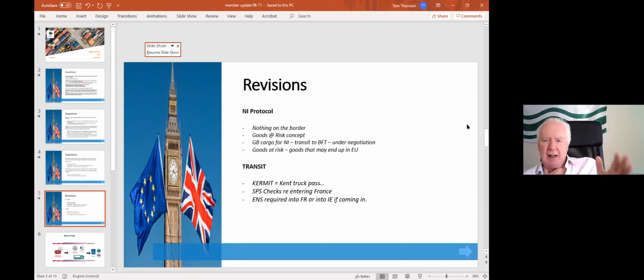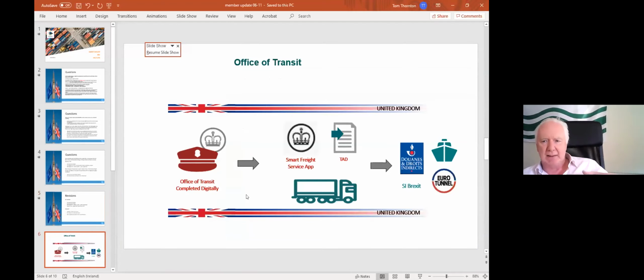With all three of them, Holland, Belgium and France, there will be an ENS required. With Holland and with Belgium, with Zeebrugge in particular, because they have port community systems, they will be looking after the ENS. But with Calais, you will have to complete an ENS. And equally, when you're coming back into Ireland on a T2 that has started in France or started in Germany, you will be required to do an ENS even for T2 goods coming in.